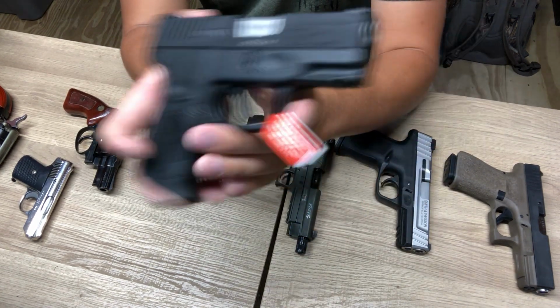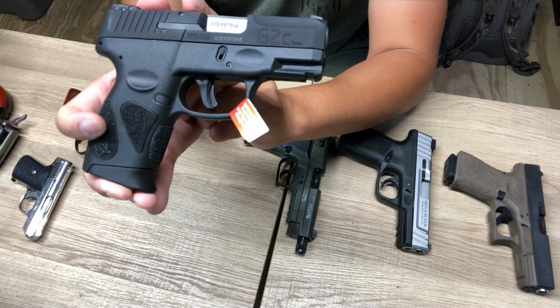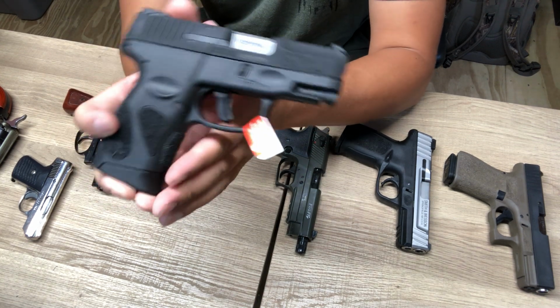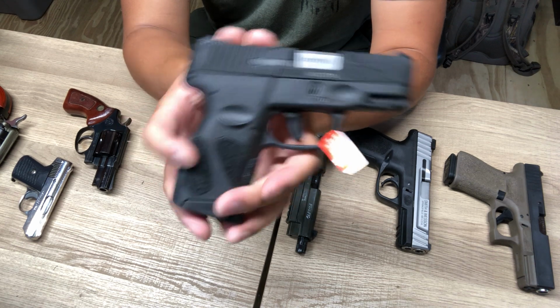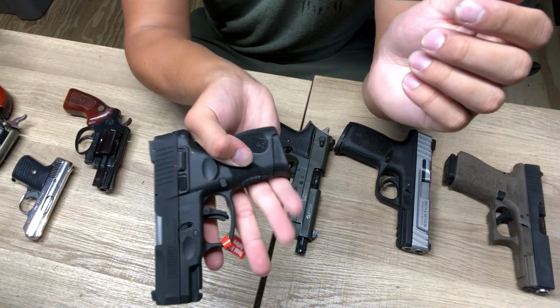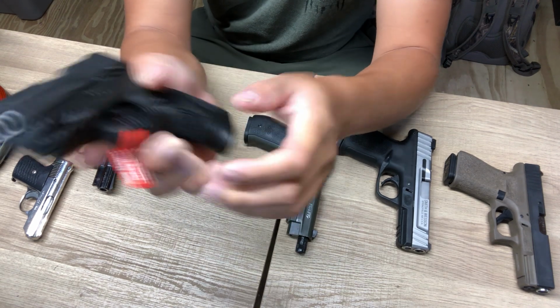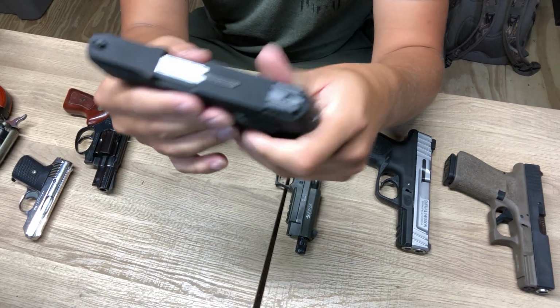This is a great little concealed carry gun. You've got a pretty short barrel here, probably somewhere around 3 inches or so, 2.5, 3 inches, somewhere in that range. I've got a large hand, and it fits my hand very well. Actually, we got this one for my wife to keep in her purse.